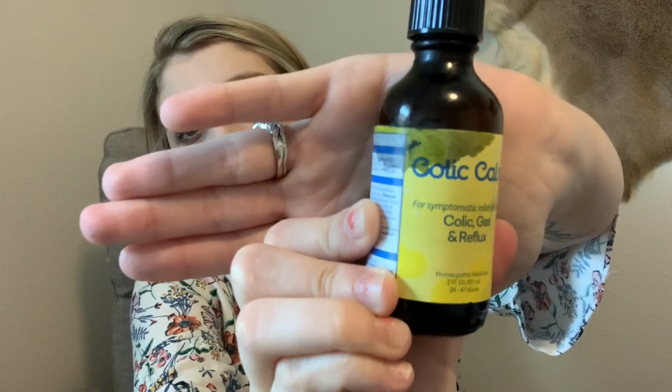It still takes a few minutes, but this one is more of a long-term one, and this one is more of an instant kind of relief. But it is called Colic Calm. You can also get all of these things on Amazon. That's where I was going to buy them, but it was going to take a while to get shipped, and we were kind of desperate in the moment, so we ended up just going to Walmart and seeing if they had them at all.